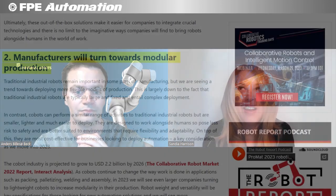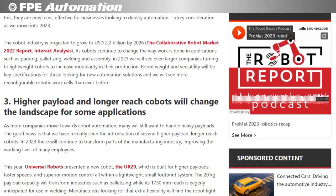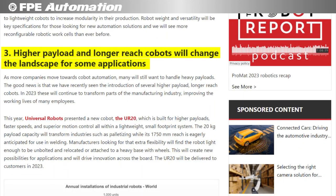Exciting times indeed, yeah. In the article you wrote, you went on to predict that higher payload and longer reach cobots will change the landscape for some applications. Can you elaborate on that a bit?